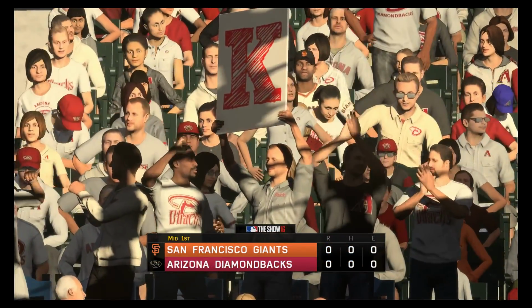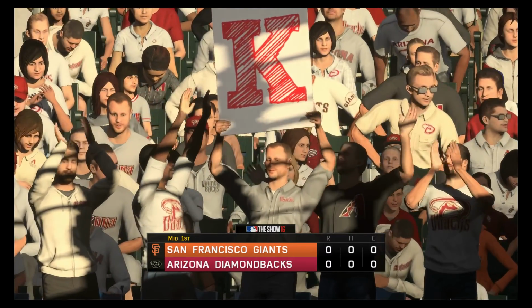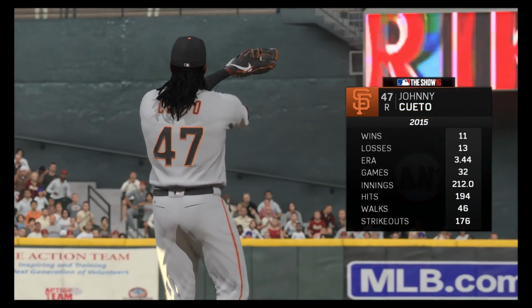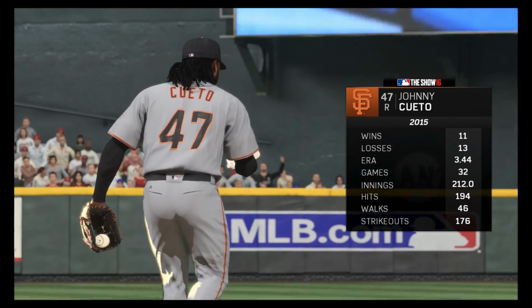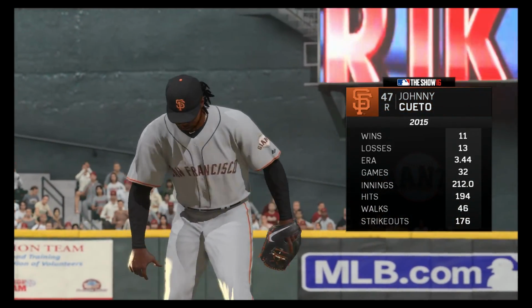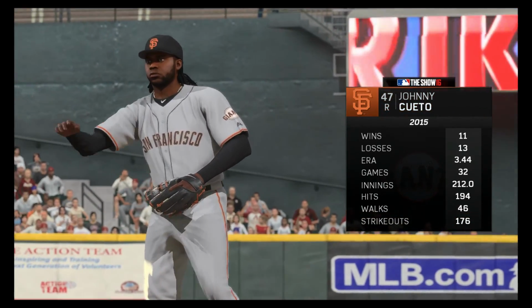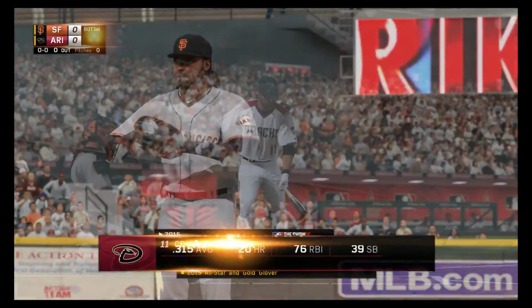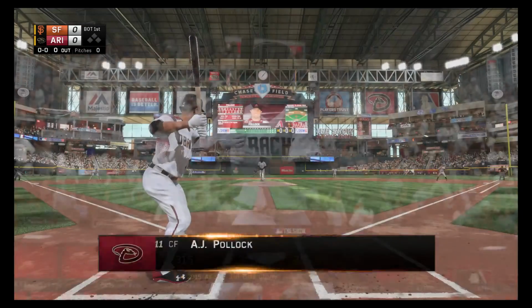It's the Giants nothing. Diamondbacks coming up. You're watching Major League Baseball on the show. Johnny Cueto gets the start for San Francisco in this one. What do you have for us on him, EK? Well, guys, when you talk about starting pitchers, he's one of the most consistent there is in the game. He's got a career ERA in the low 3s. I expect him to throw a good ball game here in this one. A.J. Pollock comes to the plate to lead things off here in the bottom half of the first.